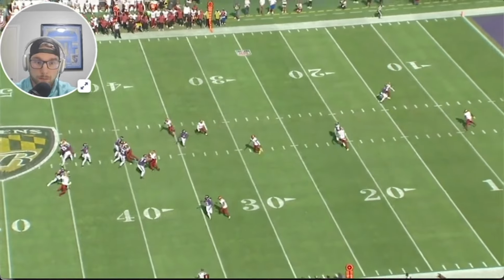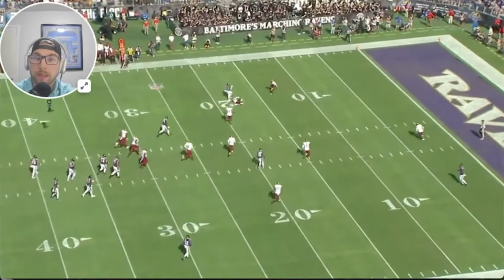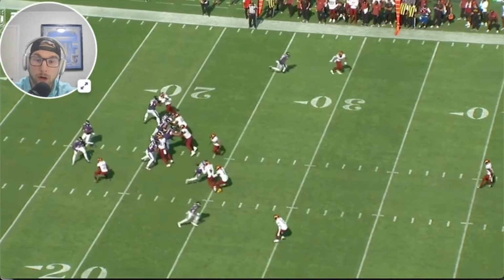And so, he has a step of separation, but then he even creates a little bit more separation by stepping back to the ball, which allows him to make a move. Boom, big play. So it's really Baltimore trying to get him in space more often and across the field.